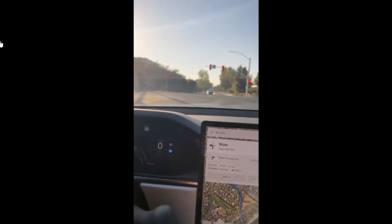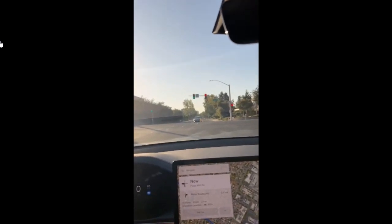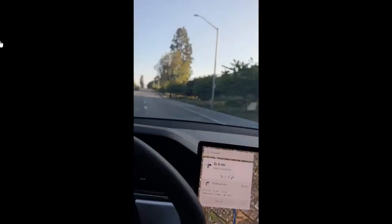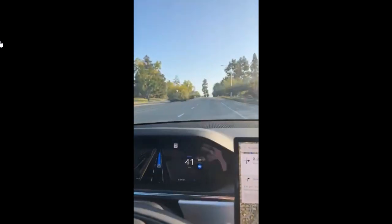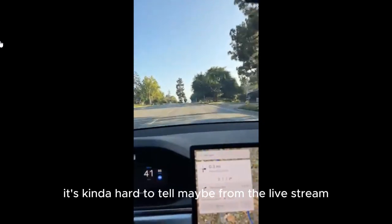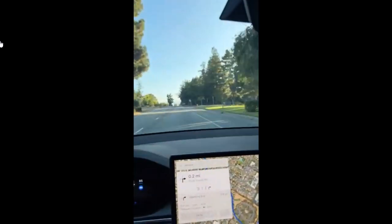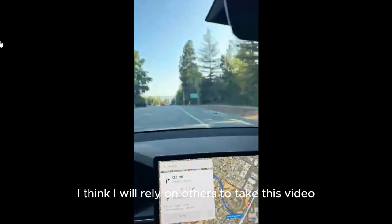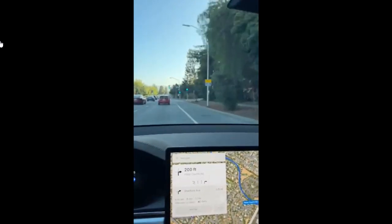Man, this is a long ride. Well, the car is patiently waiting for the light to change. Made a good left. It's kind of hard to tell maybe from the live stream, but the car is driving very smoothly. I think I'll rely on others to take this video, edit out the boring bits, and speed it up. It's smooth right there.